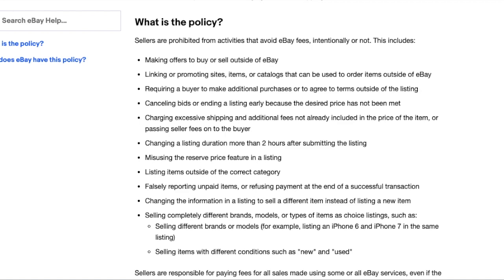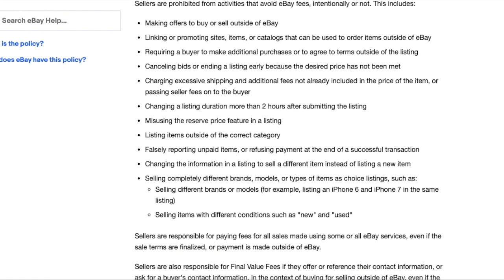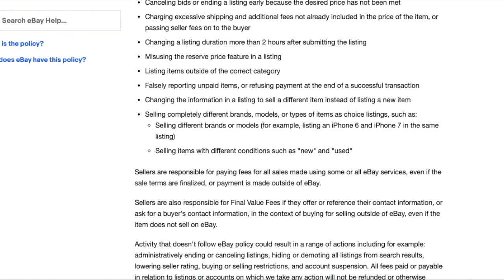misusing the reserve price feature in a listing, listing items outside of the correct category, falsely reporting unpaid items or refusing payment at the end of a successful transaction, changing the information in a listing to sell a different item instead of listing a new item, selling completely different brands, models, or types of items as choice listings, such as selling different brands or models of an iPhone, like a 6 and a 7 in the same listing.